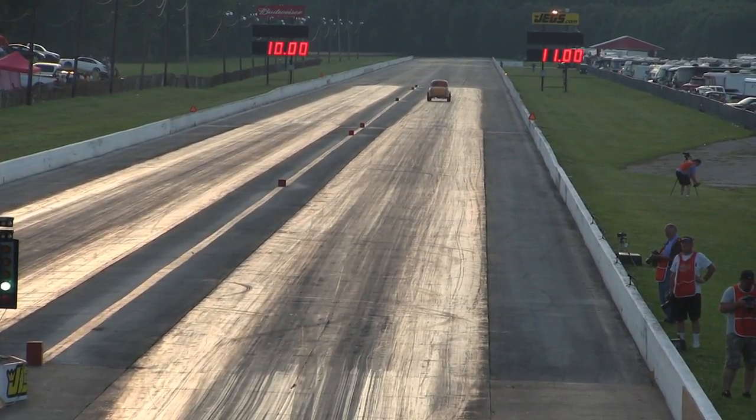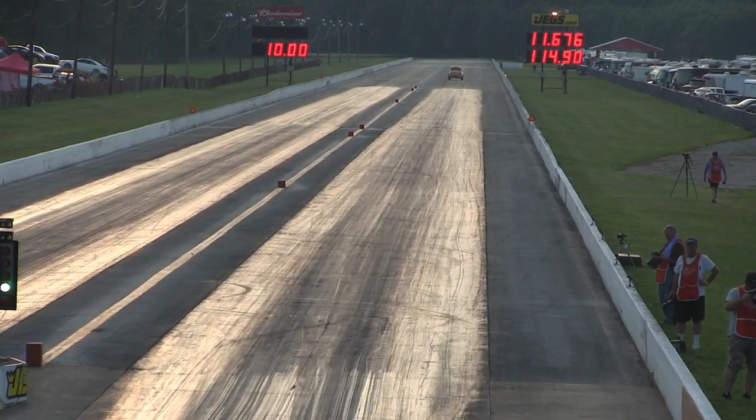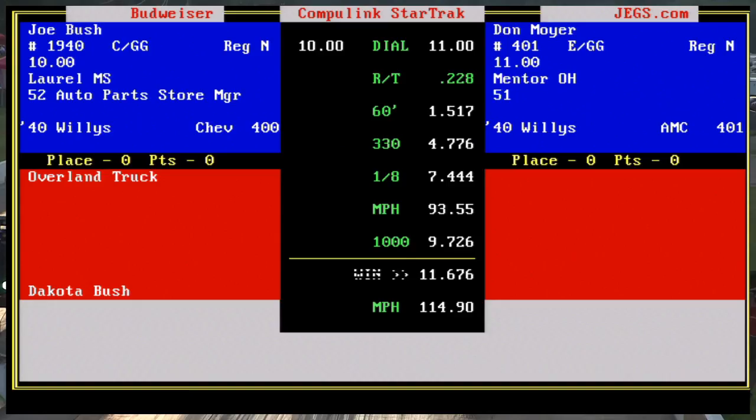Keep it off the center line, Don. Moyer drives it out the back door to an 1167 at 114. So Don Moyer, the champion in the category.